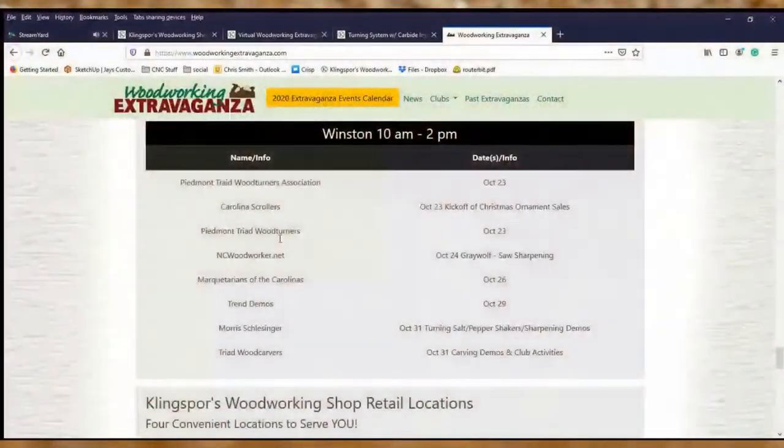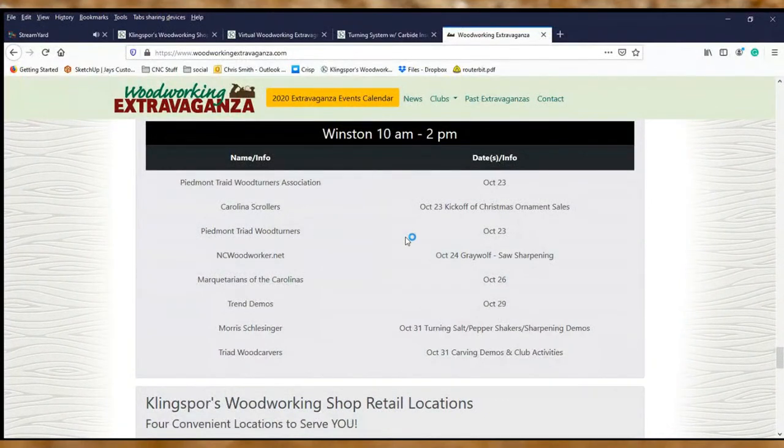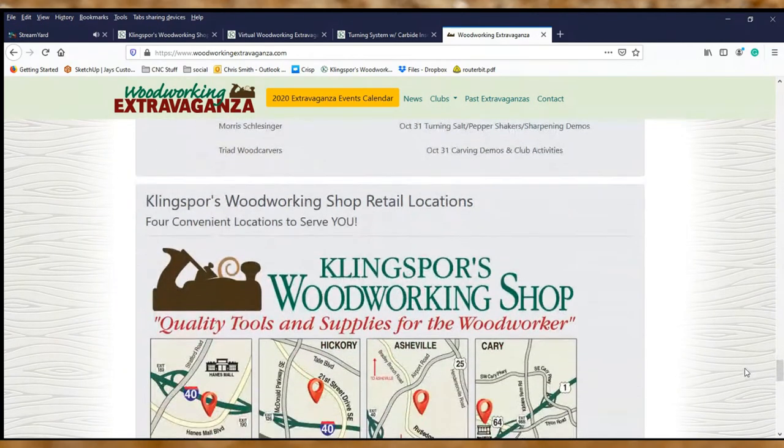So anyway, moving back to the Winston store, enough about Hickory. We've got the Piedmont Triad Woodturners we mentioned. The woodworker.net guys will be there. The Marketarians of the Carolinas again. The Trend demos will be going on. Mark Schlesinger again, great guy. Go check him out. So now you have two options to see that fella, and the Dryad Wood Carvers. So keep checking on that calendar of events, find something that interests you and go check it out.